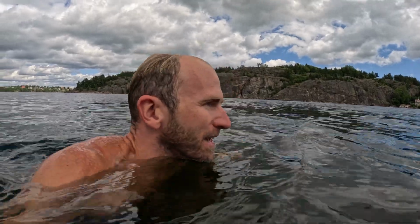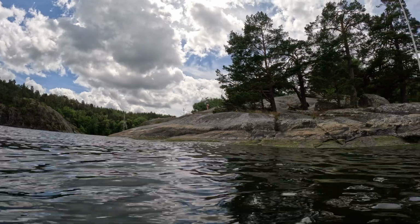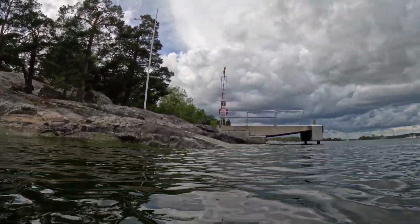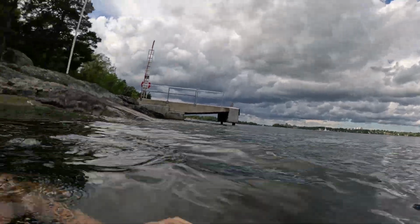Whew. So cold. Oh my god, I can't believe I was actually swimming in 0 degrees Celsius, but it feels a lot colder, and it's 14 degrees. To be fair, it's on the top layer where I measured. It might be even colder. Look at the beach, the rocky beach. I'm freezing, so this is gonna be a very short swim here.